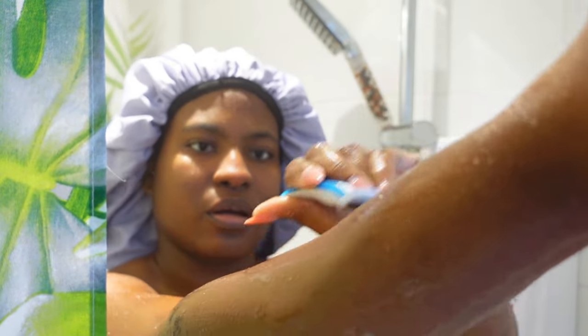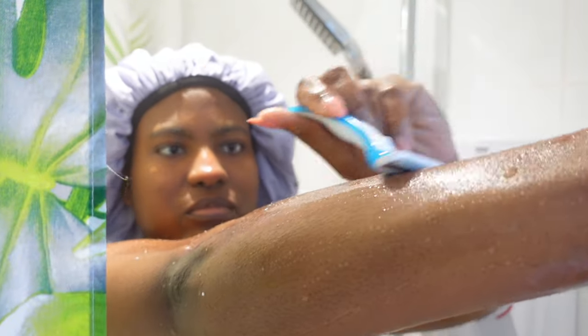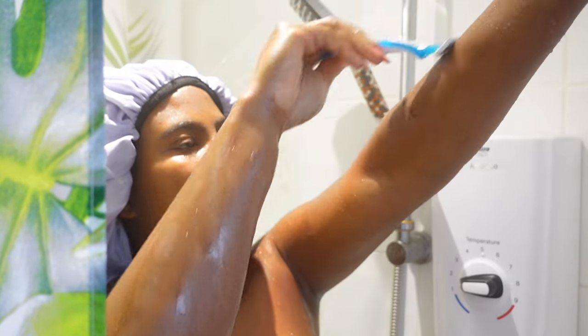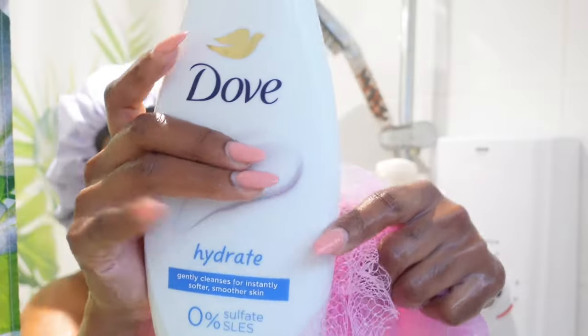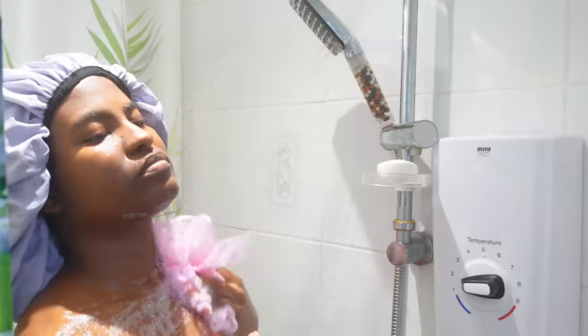Now, if you didn't know, coconut oil makes a great shaving cream substitute. It's natural and it's extremely hydrating, and it helps the razor glide smoothly, leaving the skin soft and irritation free. I actually wished I started this sooner because my skin felt so hydrated out the shower, and lately I've been experiencing severe dry skin, so this is a win-win.